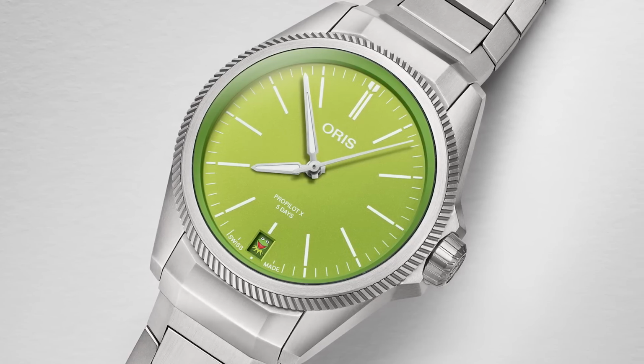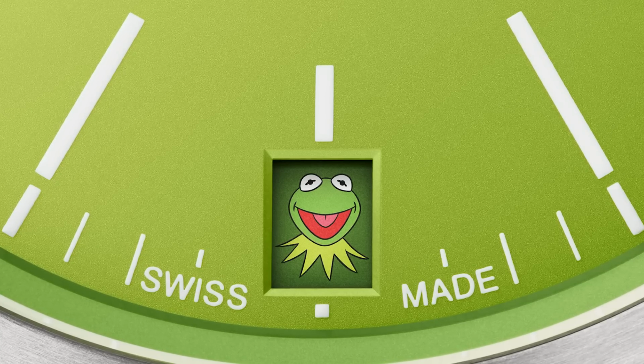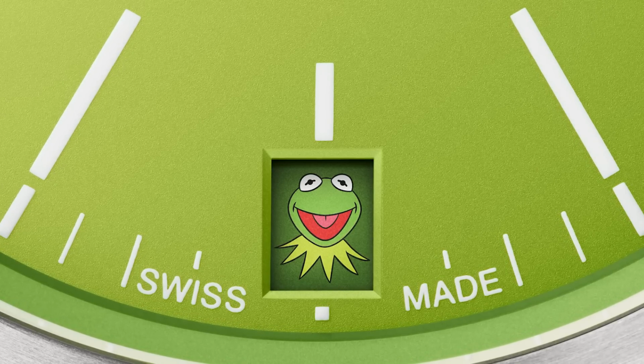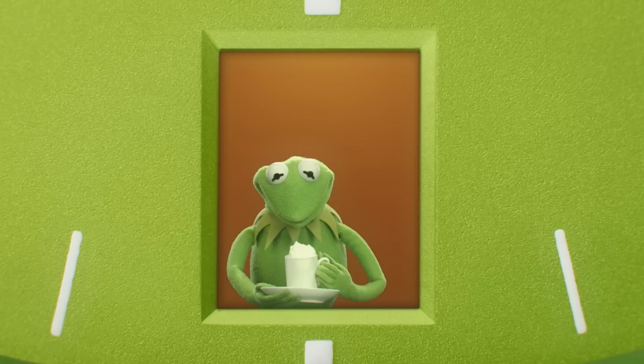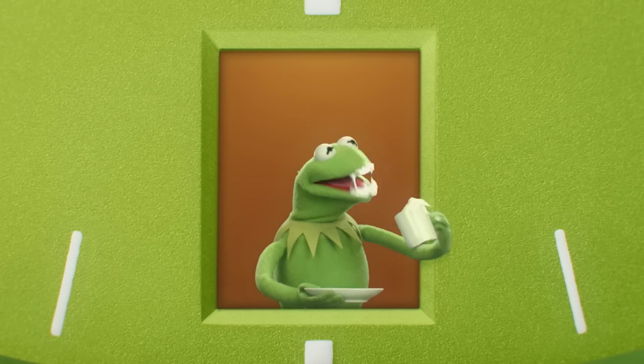On the first of each month, the legendary amphibian makes a smiley appearance in the date window in place of the number 1. The rest of the month you just see boring old numbers. I'm almost embarrassed by how much I like this. It makes me feel just silly happy.